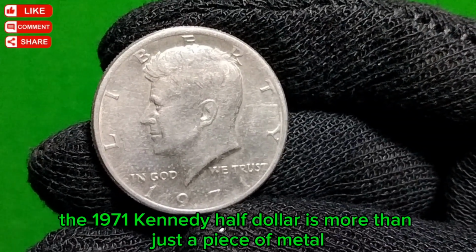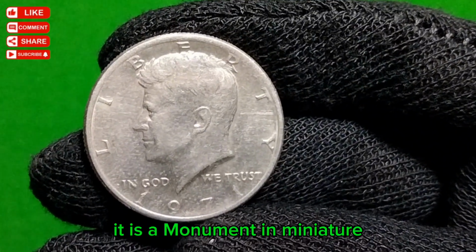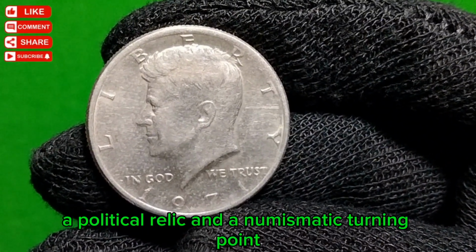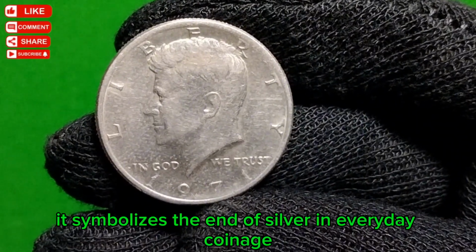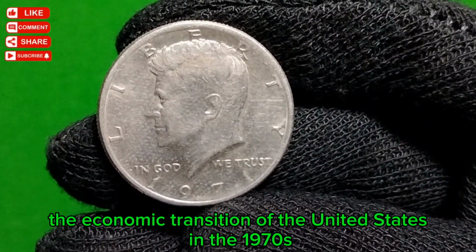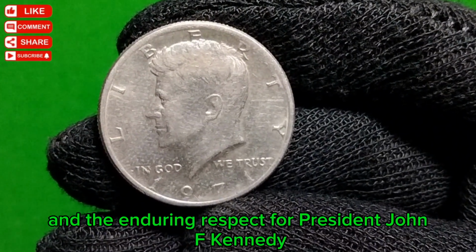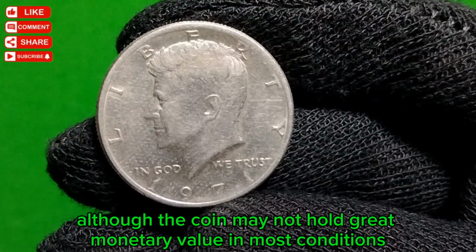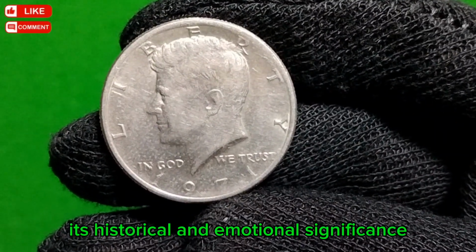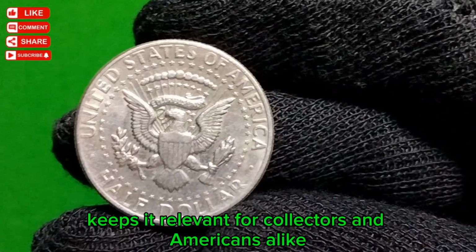The 1971 Kennedy half dollar is more than just a piece of metal. It is a monument in miniature, a political relic, and a numismatic turning point. It symbolizes the end of silver in everyday coinage, the economic transition of the United States in the 1970s, and the enduring respect for President John F. Kennedy. Although the coin may not hold great monetary value in most conditions, its historical and emotional significance keeps it relevant for collectors and Americans alike.